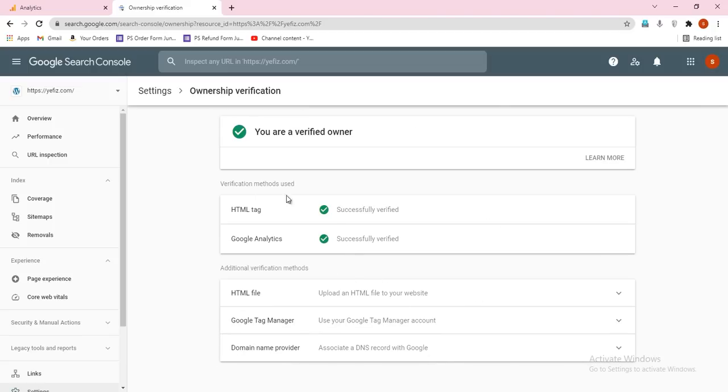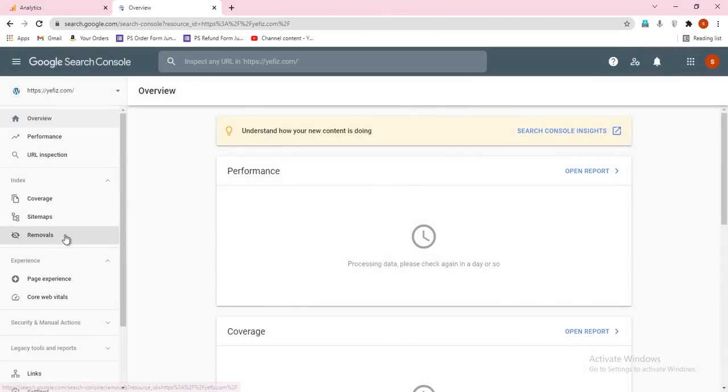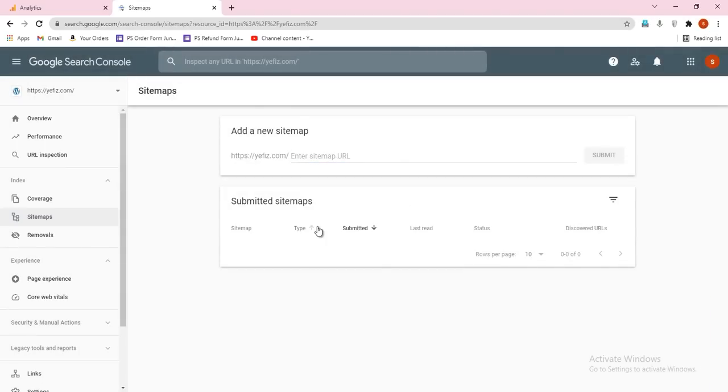Okay, go to Overview now, and it's time to add a sitemap. Submitting a sitemap is very important so that Google Search Console can understand which pages to list or index. So how do we get the sitemap? It is very simple.